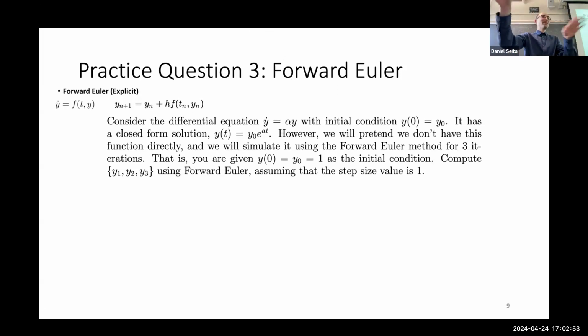I'm vaguely trying to point at someone, but I don't know who I'm pointing to. Did you get it? Oh, you still need another minute?